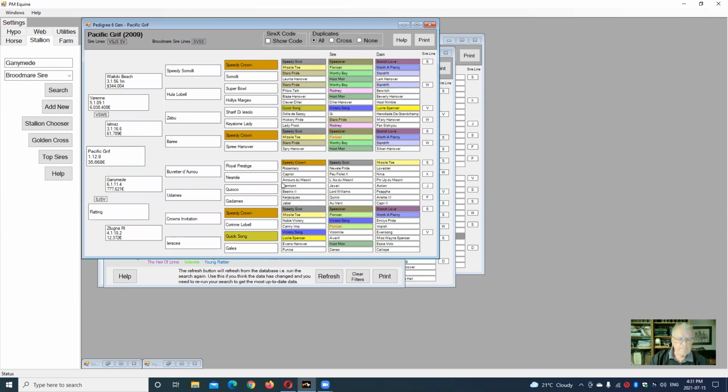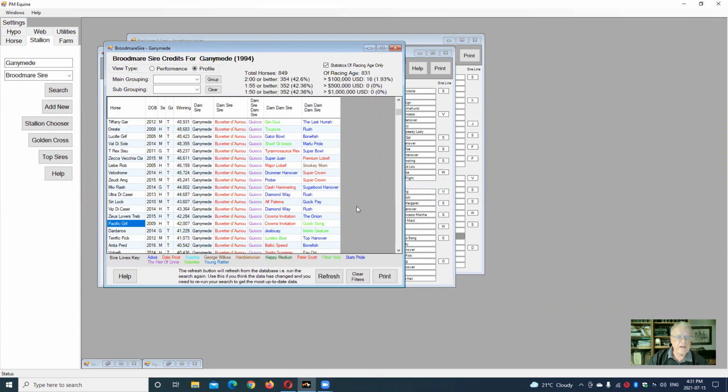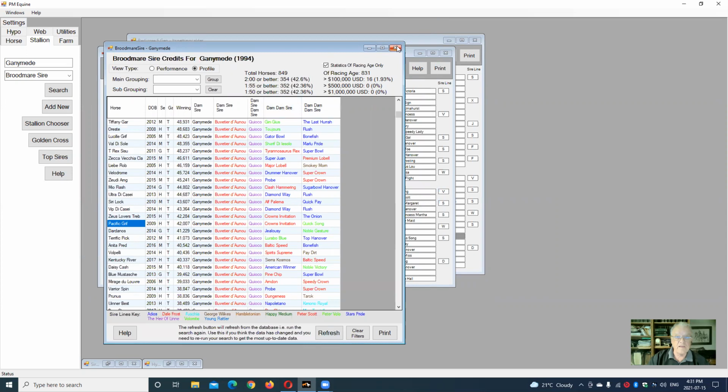This is Speedy Crown. It was Ganymede and Speedy Crown, an old Victory Song. So this is very strongly doubled up here. Quick Song, Speedy Crown. It's line bred to Speedy Crown, you can get away with it, I guess, because it's 3x4, 4x5. But there's not a whole lot of statistical evidence to back up Ganymede mares generally, and Father Patrick specifically.